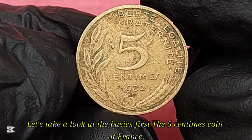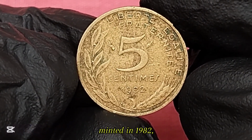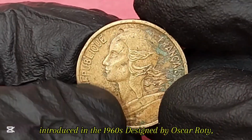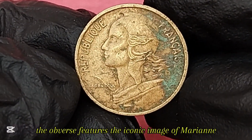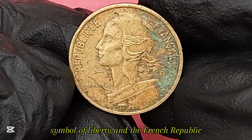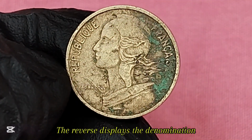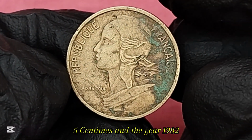First, the 5 centimes coin of France, minted in 1982, is part of the decimal series introduced in the 1960s, designed by Oscar Roty. The obverse features the iconic image of Marianne, symbol of liberty and the French Republic. The reverse displays the denomination, 5 centimes, and the year 1982.